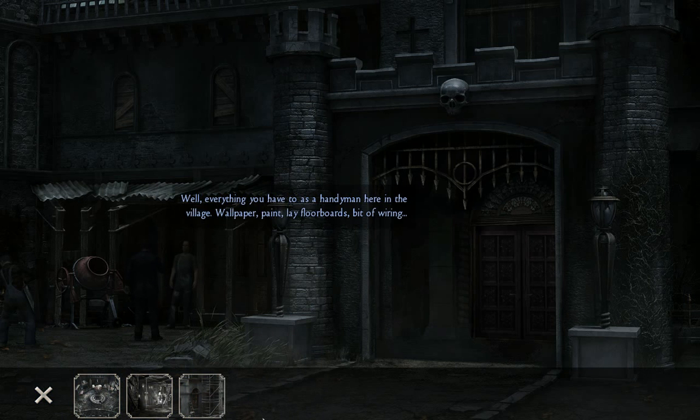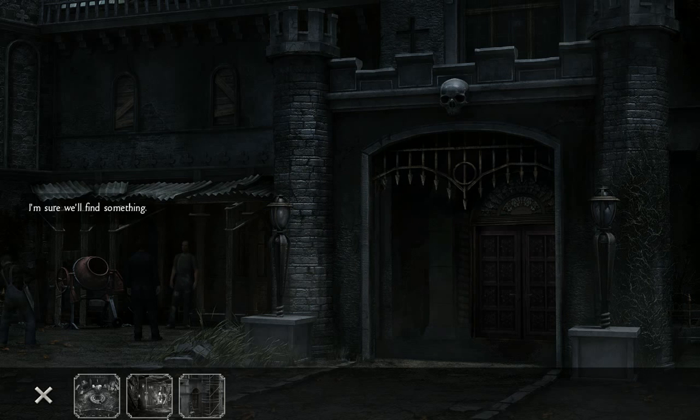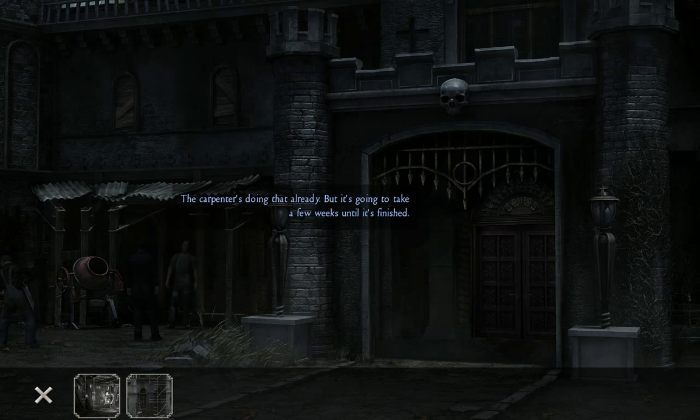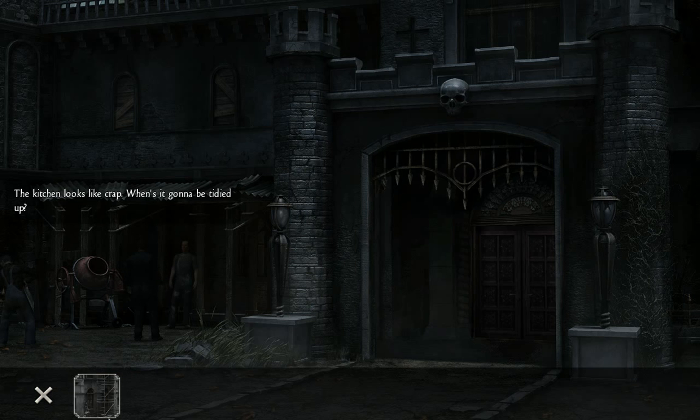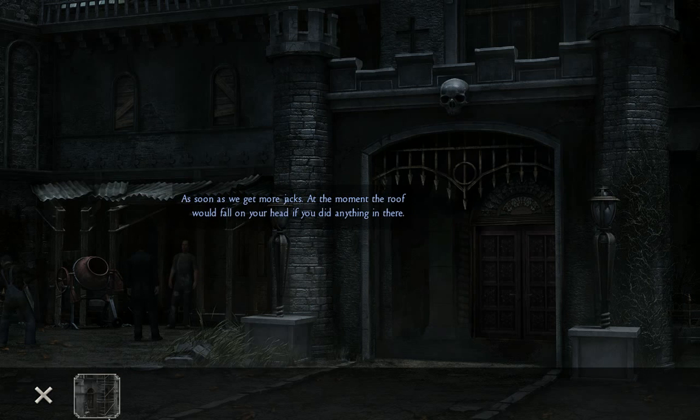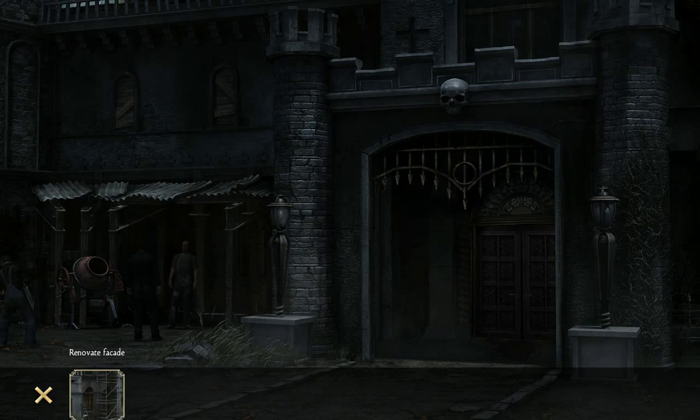What can you do? Well, everything you have to as a handyman here in the village. Wallpaper, paint, lay floorboards, bit of wiring. I'm sure we'll find something. The banister in the hall could be replaced. The carpenter's doing that already, but it's going to take a few weeks until it's finished. The kitchen looks like crap. When's it gonna be tidied up? As soon as we get more tacks. At the moment, the roof would fall on your head if you did anything in there.